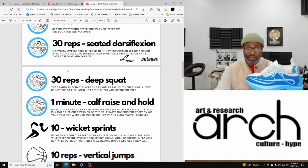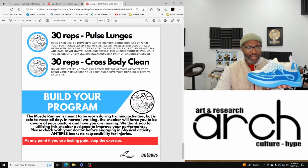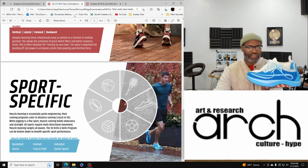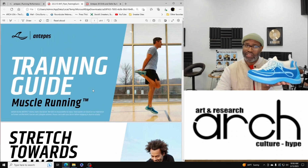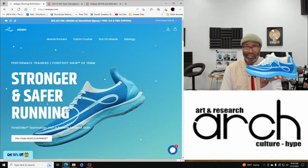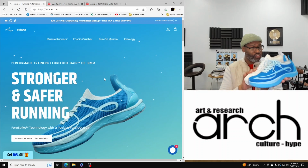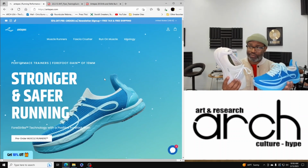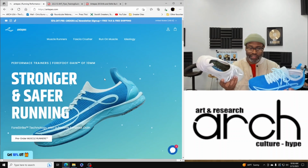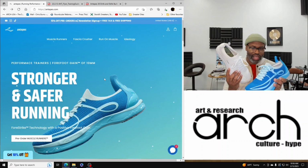And these Antepes, actually, I'm going to scroll all the way through this so you can see all of these drills. And I think this is a free pack. It's not like you have to do anything. You can go to the site and sign up, and supposedly they send it to you. Now, I got all of this stuff early, and I ain't being paid to say this or anything else. This is just basically testing. And I love testing shoes, and I don't do a lot of videos like this, but I'm going to have to start doing more videos like this because people just aren't taking the time to do it.